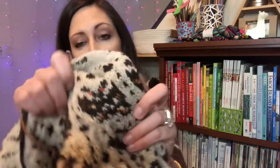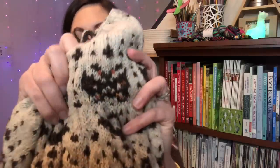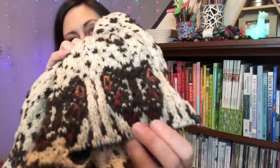So this first one just has a teeny tiny bit. Oops. There we go. A little bit of color in it. But then the second moth has quite a bit more. And then I can't really show you the third moth yet, but there's more. So every set of moths is bigger. And the fourth moth is going to be even bigger than the third.